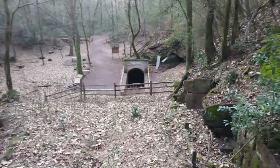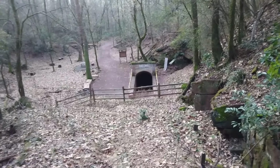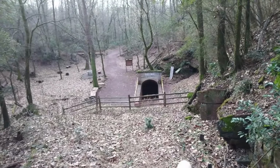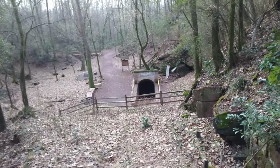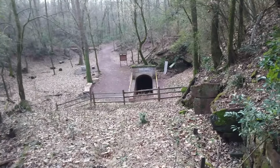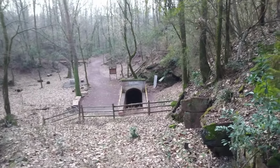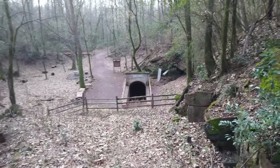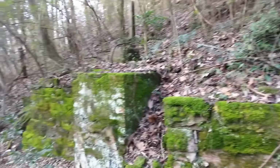But this right here is what they cut out, and this is where the skip cars and also the miners riding the man trips would descend into the mine. You know, 40 miles an hour. Whew. Yeah, I'd probably lose my breakfast. But it's neat that this is still preserved right here.